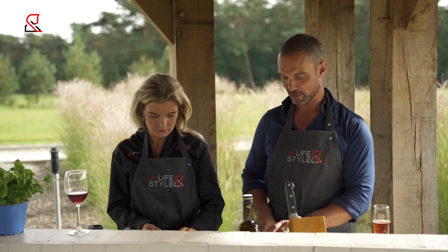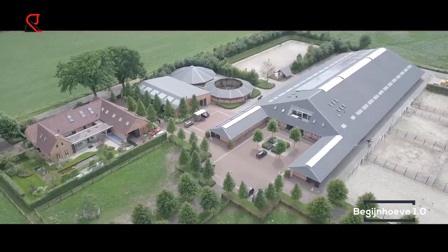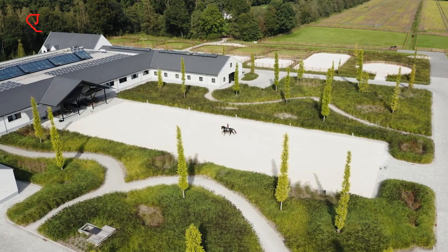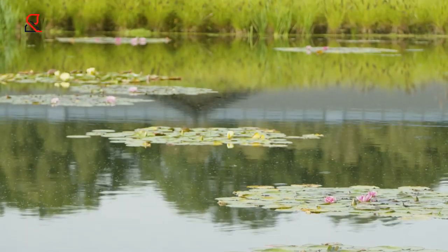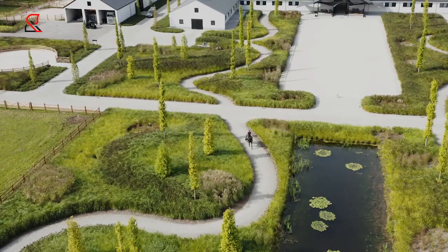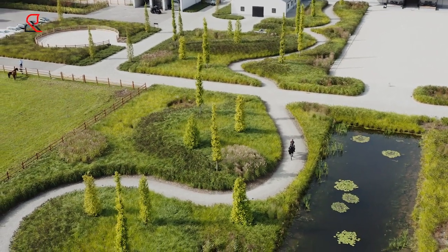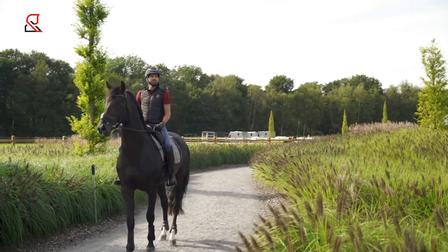What's the main difference with Begijnhoeven 1.0? Where do I start? When I built the first, older Begijnhoeven, I actually just wanted an indoor arena, and then it got a little bit out of hand. As an interior designer, I wanted to make it nice, and it was a very nice stable in the end, of course. But now you have way more experience, and your perspective changes. So you want different things when you start. Now you know what's going on and what you want. That's the biggest difference: you have more experience.